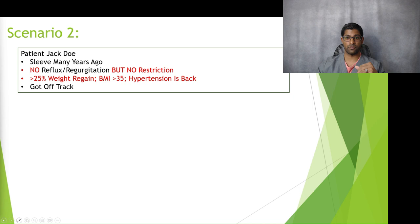Moving along, scenario two. Let's say we have a patient named Jack Doe this time. This is also a patient that had a sleeve many years ago. Again, no reflux or regurgitation problems, but now doesn't have restriction. That sleeve got dilated. They didn't listen to it. They didn't go beyond listening to their sleeve.